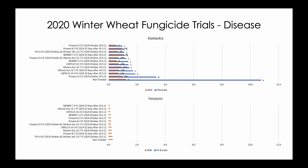Here's some research from our 2020 winter wheat fungicide trials. We're actually looking at two different varieties, Kaskaskia, which is moderately susceptible, and Harpoon, which is resistant. You're looking at the Fusarium head blight index score in blue, and then the DON concentrations, or deoxynivalenol concentrations, in orange bars. You'll notice that Harpoon, much more resistant, is hardly responding to Fusarium head blight. We actually didn't observe any Fusarium head blight in this particular variety. However, we did pick up some DON levels in the finished grain, and you'll notice the non-treated control maxing out maybe close to 0.5 parts per million.